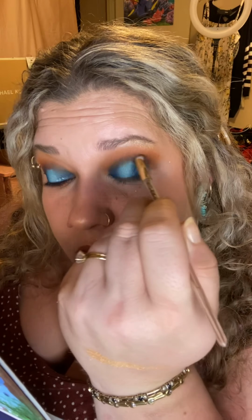Just not doing a ton. Just the teeniest, tiniest amount. I'm going to go back over it with the slightly denser blending brush that we used. This is just going to intensify that kind of cut crease look that we want. It's barely noticeable, but it's so beautiful, and it really makes just a giant difference.